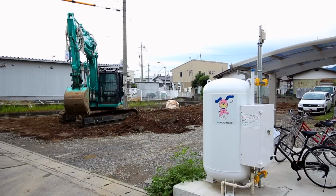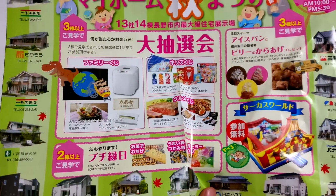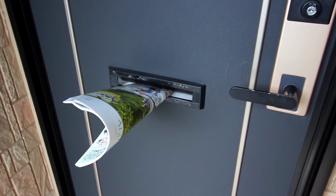Just like people in the West, Japanese tend to live in apartments or houses. They build a lot, they tear down a lot, they build a lot. Last week I had a flyer with an invitation to a home exhibition center's autumn festival in my mailbox. What's that? Usually it's like a box where people put letters in. In our case, it's a slit in the door.